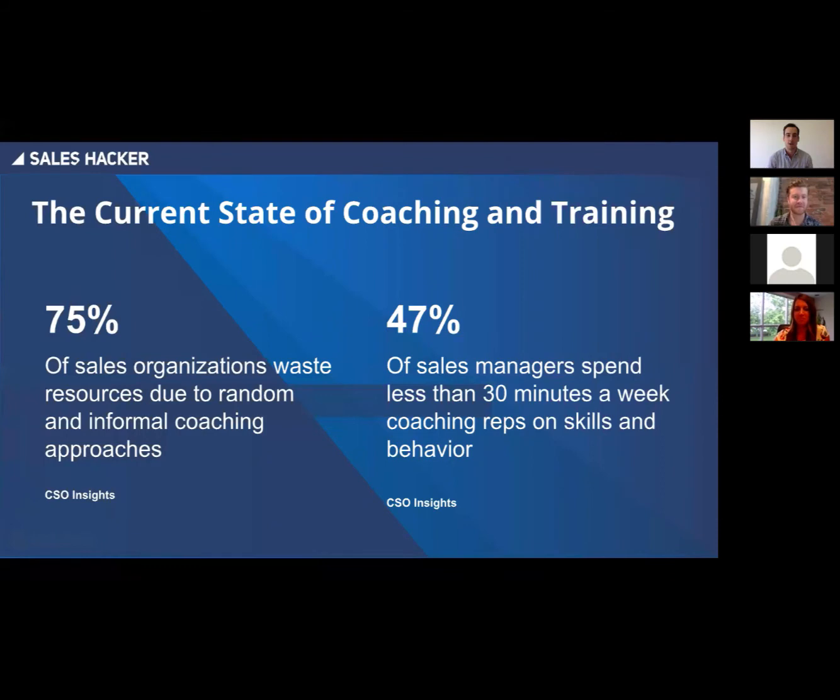And I've got some good news and some bad news as we dig into the current state of coaching and training. But this is great, right? So 51% of the people that responded said that this is your current biggest challenge, right? And it's coaching and training.